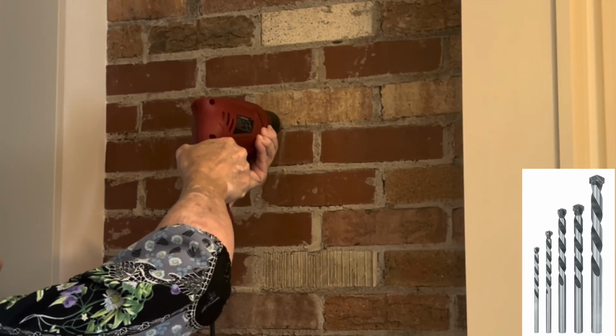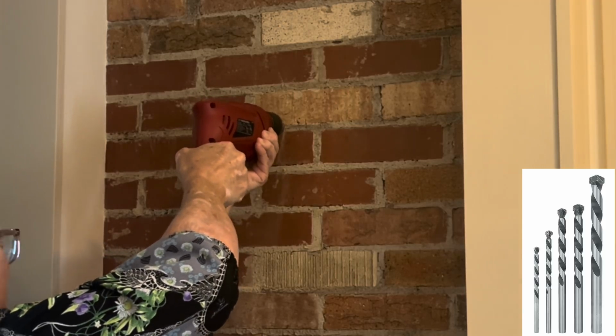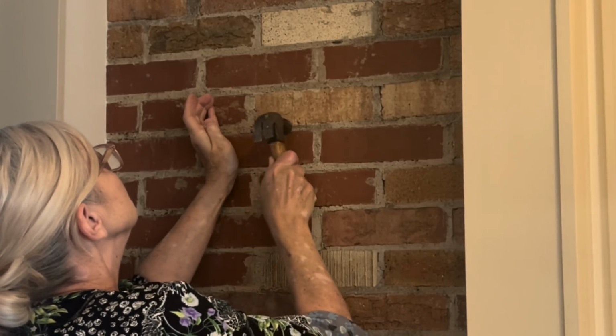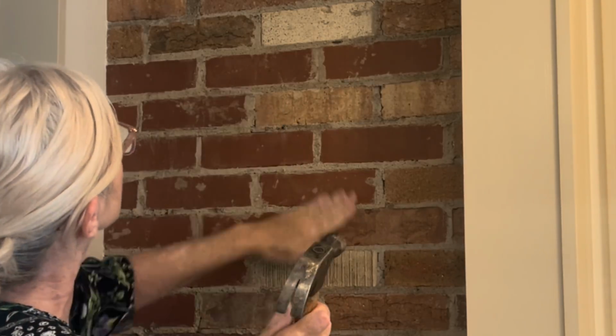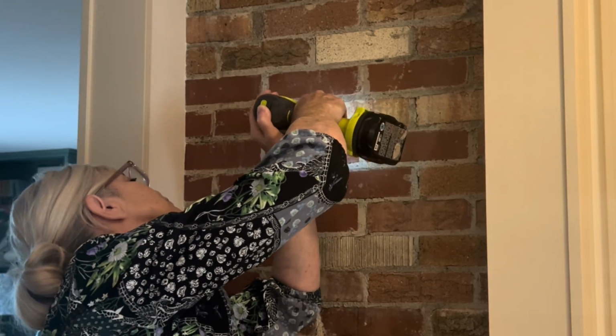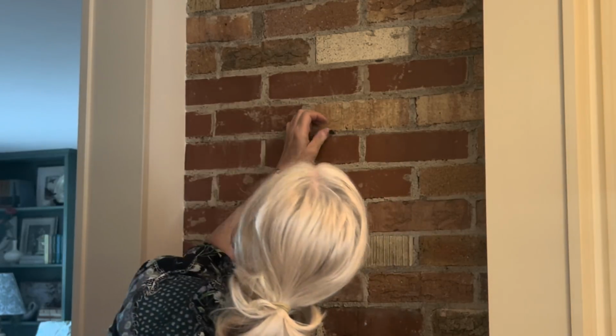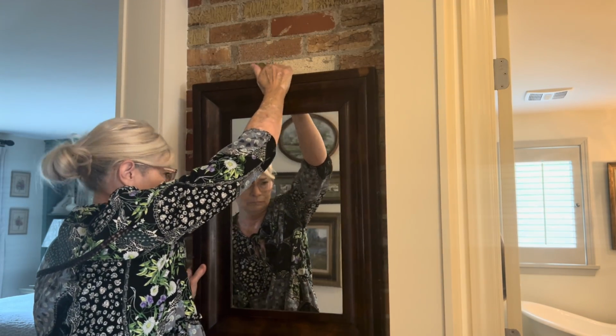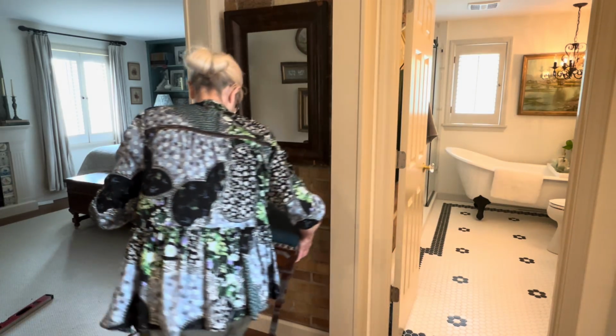I used an electric hammer drill and a cement drill bit to drill a small hole. Then I inserted a plastic anchor and screw. You can purchase brick hangers designed to fit between bricks to hang items, but the mortar needs to be inset, and on my brick wall, the mortar was flush with the bricks.